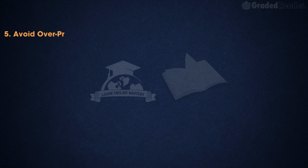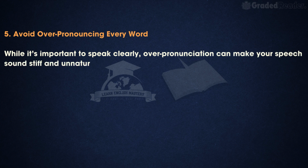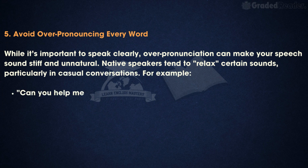5. Avoid overpronouncing every word. While it's important to speak clearly, overpronunciation can make your speech sound stiff and unnatural. Native speakers tend to relax certain sounds, particularly in casual conversations.